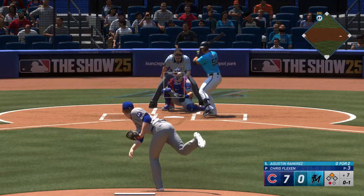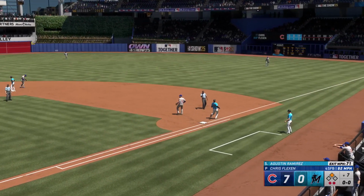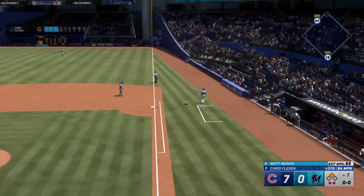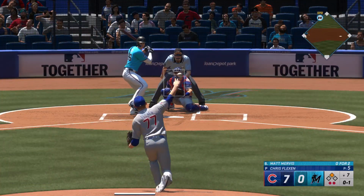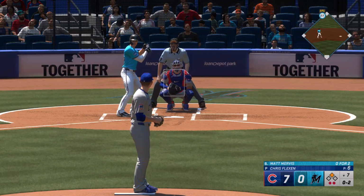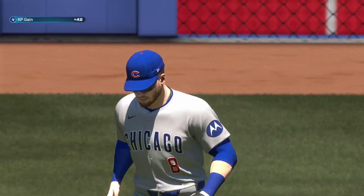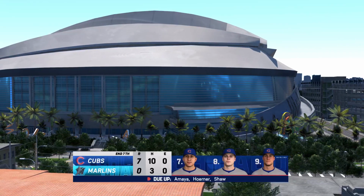Ramirez stands in here. Tried to hold back his swing there, but went around. Toss to Turner, and there's 2 away. Matt Mervis, the next up for the Marlins. Pulls that one foul. Next offering is in for a strike. Out towards left center. Hat on the move to the alley. That is the inning. Marlins leave 1. Not going their way. It's 7-0.